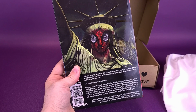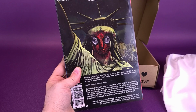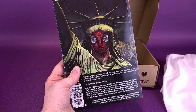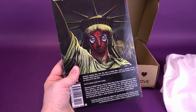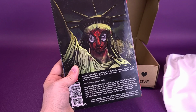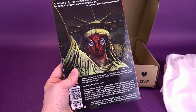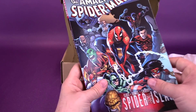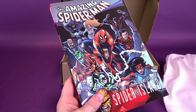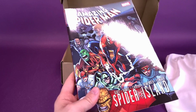Quoting James Hunt of comicbookresources.com: this is a big, fun book that is filled with raucous action, exciting characters, and energetic art. How about that? So we got ourselves a nice, thick, meaty trade paperback, which does seem still somewhat familiar to me, like we've gotten this before.